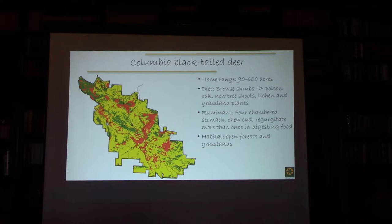They like to browse shrubs, which I know in the landscaping can be very frustrating, but I'm happy to tell you that poison oak also counts as shrubs, and they do like poison oak. So they have a little ecosystem service there. You can encourage them to eat more of that poison oak. We'll all do better if we can figure out how to teach them to do that more. They eat new tree shoots and lichen, if you've ever seen them eating the lichen. It's very nutrient rich. It has a lot of nitrogen in it. So you'll see them reaching up, grabbing that.